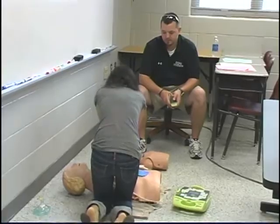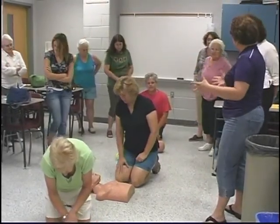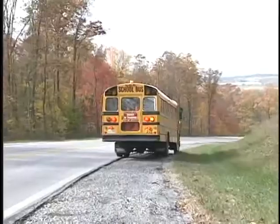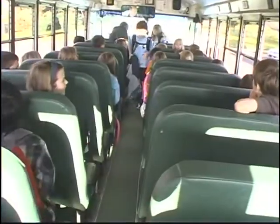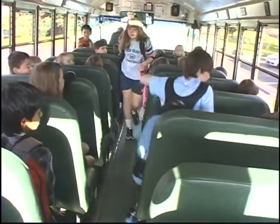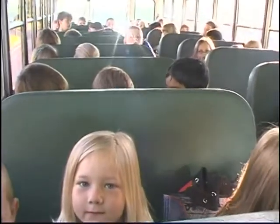There's many things that they have to learn, and it's a lot to know, and the public needs to be aware that it's like a classroom on wheels. Except the big difference is those 50 students are behind your back, and you need to control them, keep that bus and everybody safe, and drive with those 50 students behind your back. And that's not an easy task.